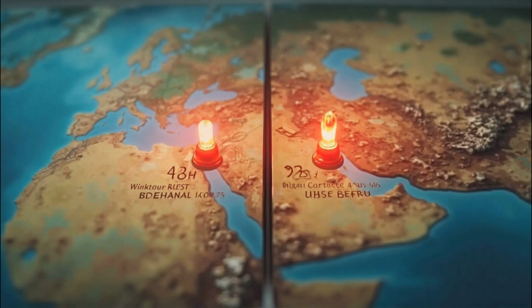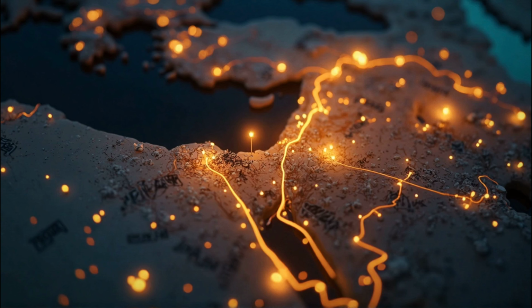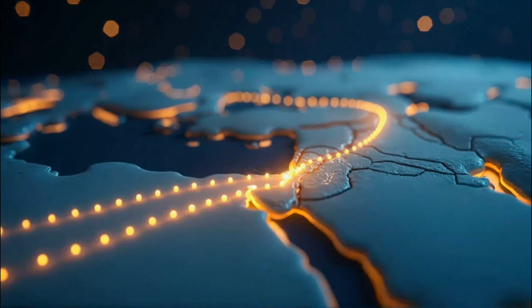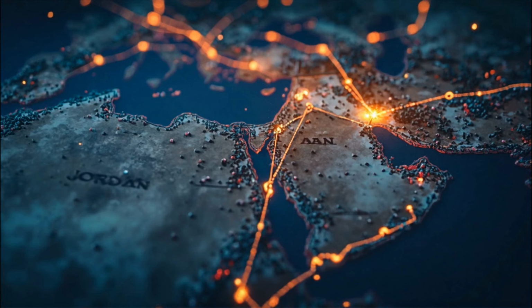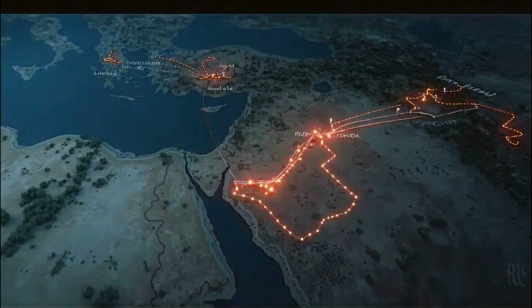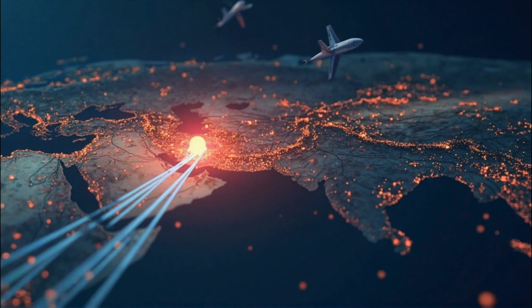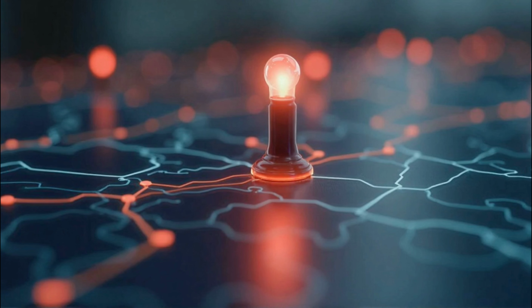Now it's time to enter the darkest and most dangerous stage of enrichment. This is where Iran gets dangerously close to building a nuclear bomb. Uranium enriched to 90% U-235. That means weapons-grade uranium. Exactly like what you've seen in those apocalyptic movies, but this time, it's real.